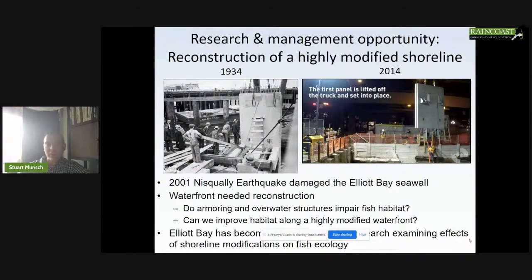And so we had to ask some basic questions like, do armoring and overwater structures impair fish habitat? And can we improve habitat even though we can't restore it? Can we still repair some of these lost habitat functions? And so Elliott Bay, which is the downtown Seattle waterfront, it's that body of water that borders the downtown Seattle waterfront, is sort of this experimental system where people are trying to figure out if it's possible to repair some habitat functions even within a highly urbanized area.